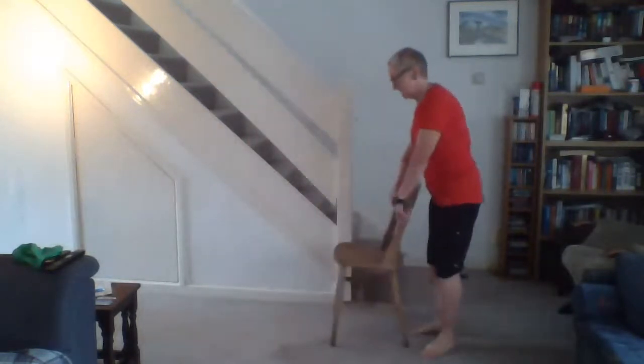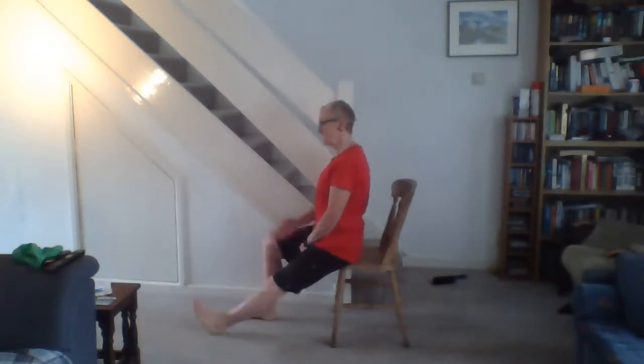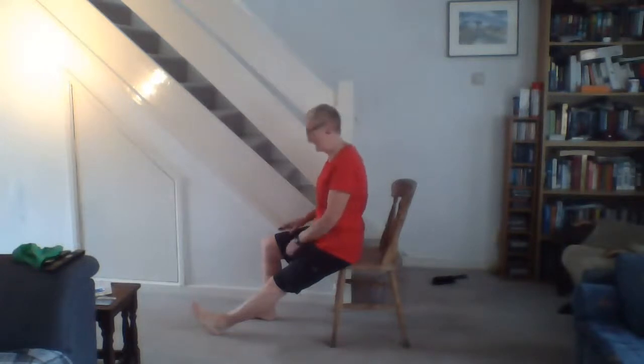Okay, you can cease and desist. We're going to do hamstrings now, which are the big muscles at the back of the thigh. So, sitting on the edge of your chair, knees at 90 degrees, sitting up nice and straight. One leg goes out with your toe pulled back, dorsiflexion. Sitting up nice and straight, lean forward from the hips, not the waist.